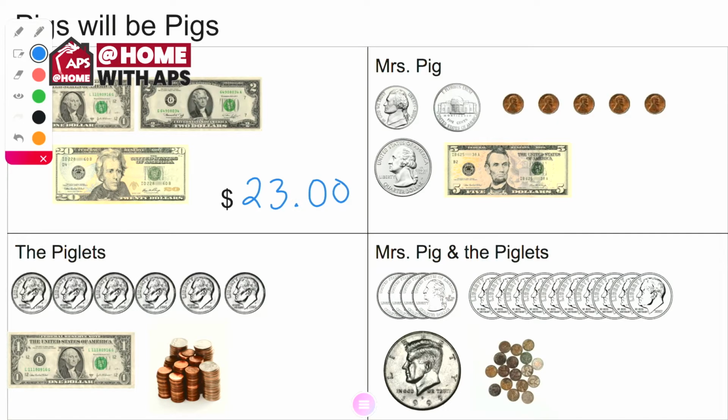How much did Mrs. Pig have? Well, we can do this really quick. We can say $5. Let's use our quarter, $5.25, 30 cents, 35 cents, and then we have 5 more pennies. So we're at $5 and 40 cents. I can finally say and, Miss Gaudette. Because we're using that decimal, we can say that.